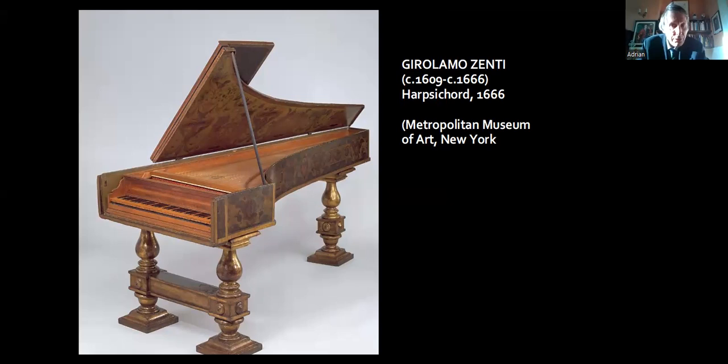We haven't left the 17th century, because there are figures who didn't just have a manufacturing reputation, but were really at the courts of Europe. And the key figure is Girolamo Zenti. His instruments are incredibly rare. There are only two harpsichords surviving. One is in the Met in New York, which has an incredible collection of musical instruments.